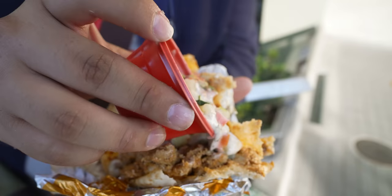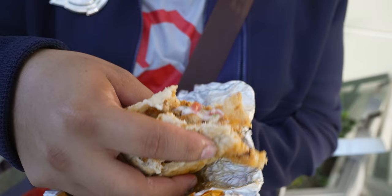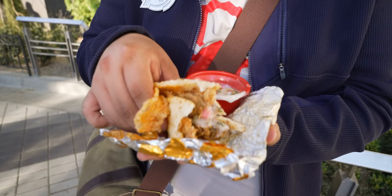All right, so I'm gonna add some of this sauce here. See if that gives it any enhanced flavor. It's really messy. It falls apart really easy. Oh no. The chicken shawarma tastes good on its own, but when you add this, that enhances the flavor so much more. It gives it a really good, nice pickle taste. Oh man, that's good. It does look messy though.